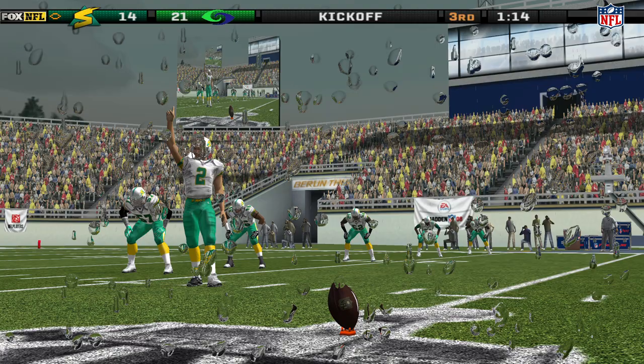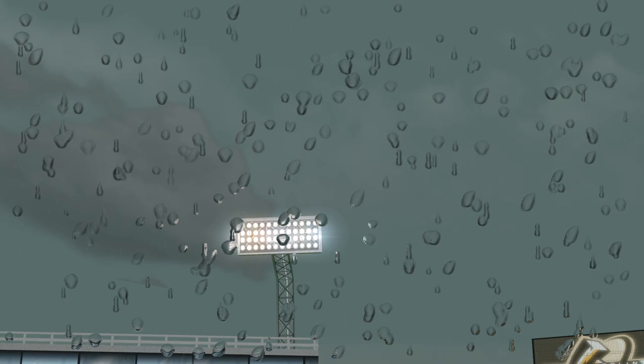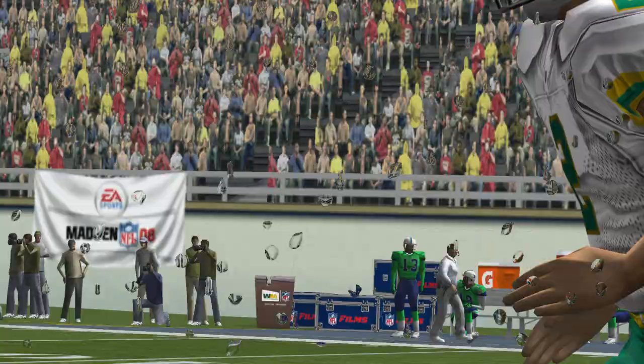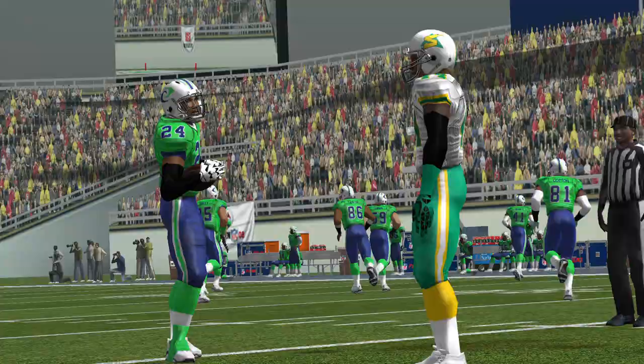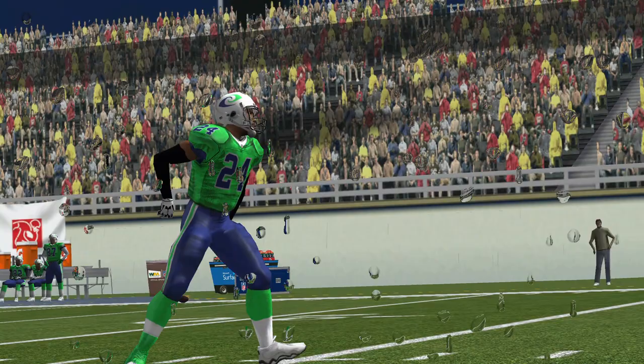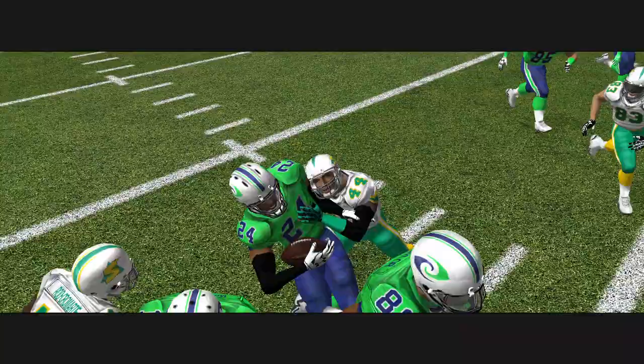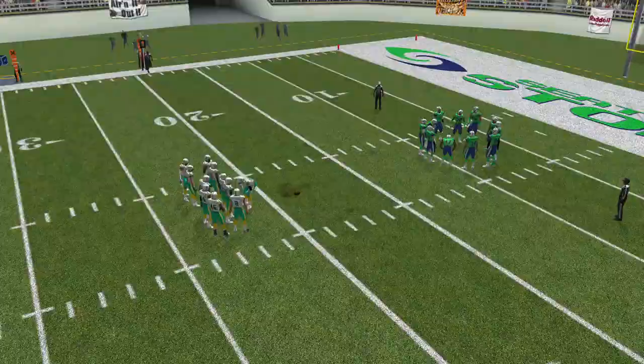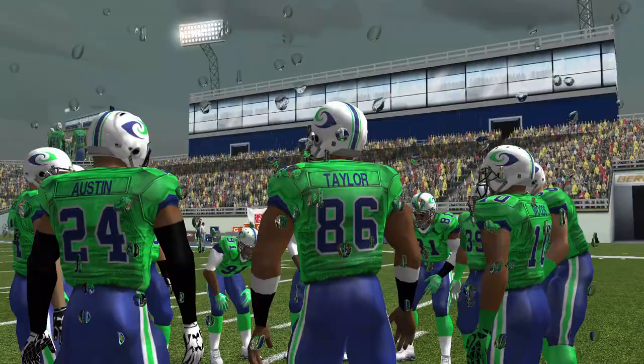Booming kick downfield. This one is fielded by Austin. Austin returns this one to the 19-yard line. Ball on their own 19. First and 10.